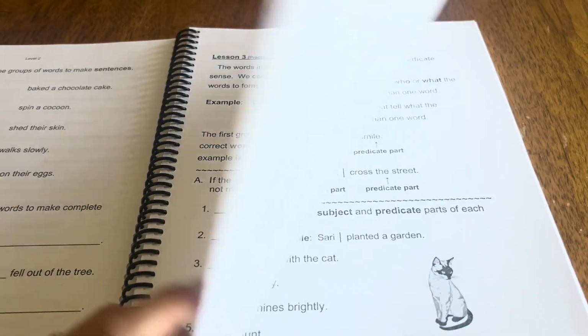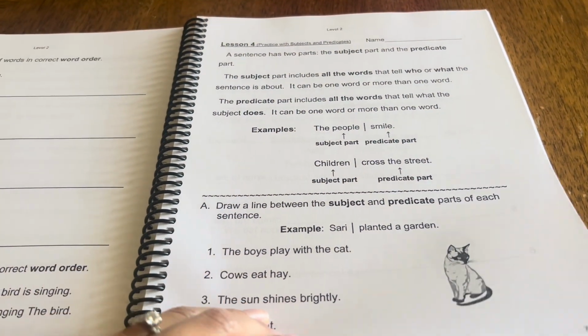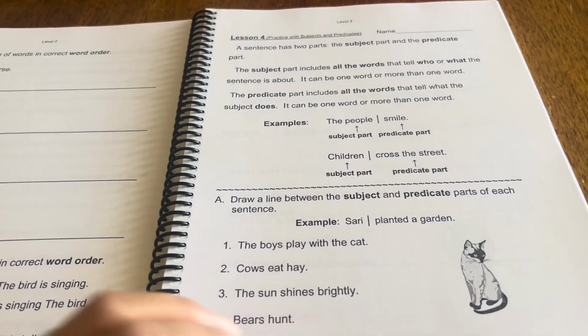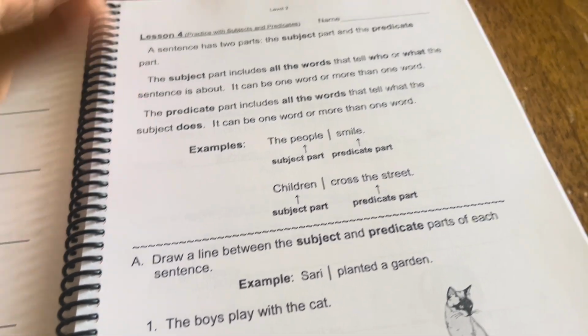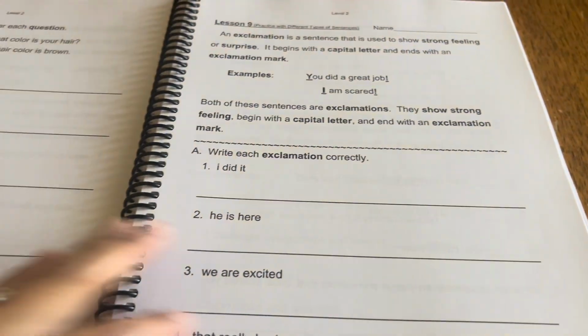As I was flipping through this though, there was a part of this where I felt like it got a little more advanced, where I can see my son asking for help. He would need a little more guidance. Let me go to that.